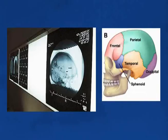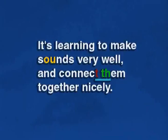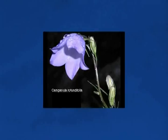This is not brain surgery. It's making sounds. It's learning to make sounds very well and connect them together nicely. Something as simple as the sound air has a name like neutral diphthong, but learning the name is not important. For example, when I look at a picture book of pretty flowers, I don't worry about remembering the Latin name for the plant, but I'm glad to know that it's there on the page. I'm glad to know this is a Campanula rotundifolia.